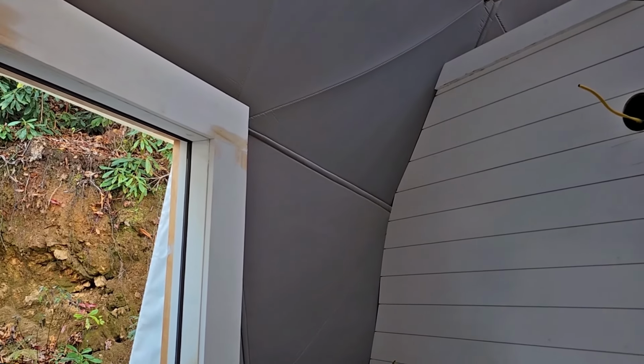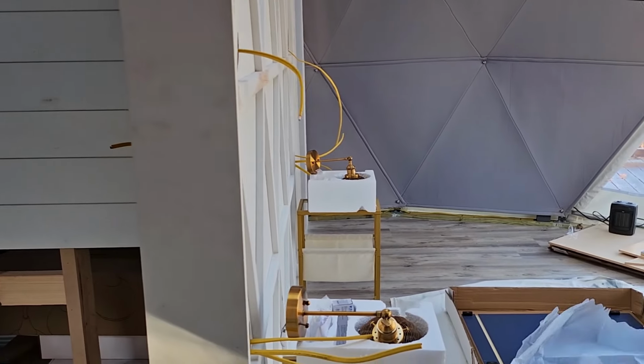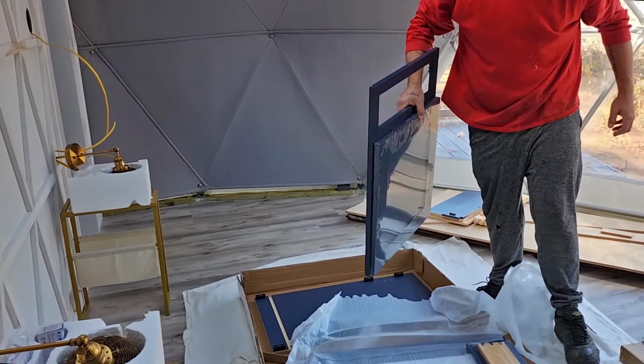crazy in here, guys. You have all this crisp white, you have this gray liner that is in the entire dome, and then you're gonna have hints of gold as the accent color and these beautiful blue cabinets. I could not be more happy with our decision to put some color in here with the cabinets.